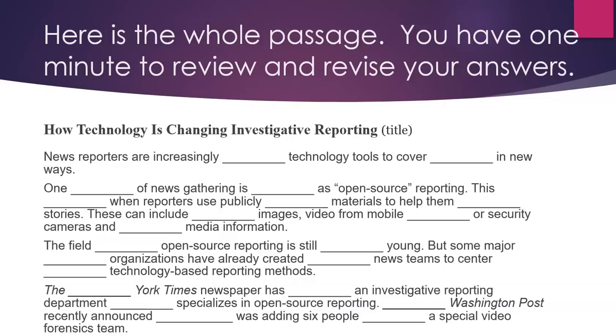Here is the whole passage. You have 1 minute to review and revise your answers.